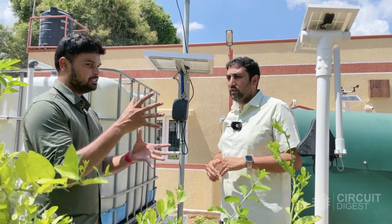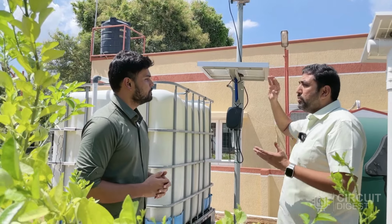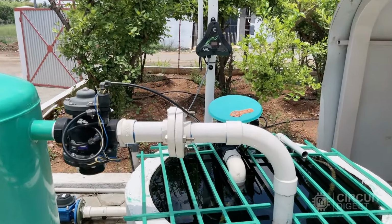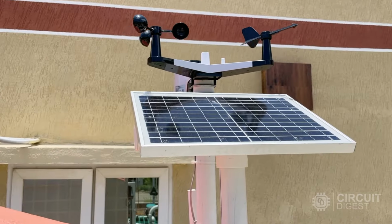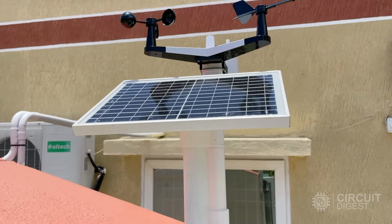So what are the sensors that you have on this field? We have multiple sensors. This controller passes commands wirelessly to actuate the solenoid valves. And this controller collects the data from the soil moisture sensors. It also collects the data from the weather stations, such as the rainfall, the current relative humidity and the atmospheric temperature.